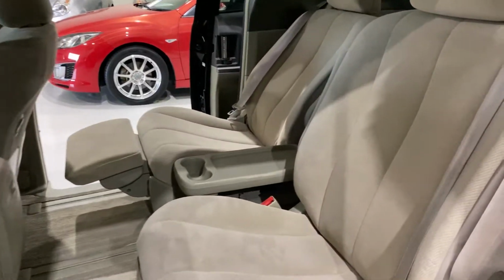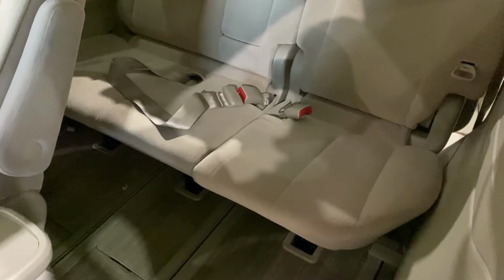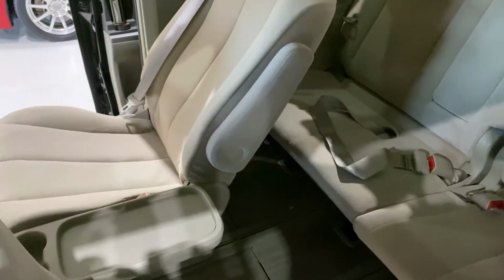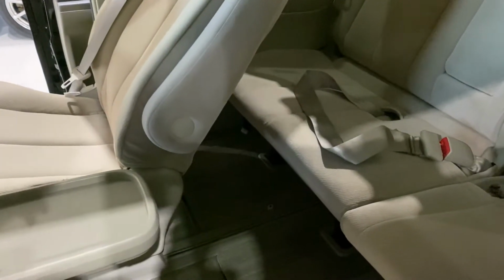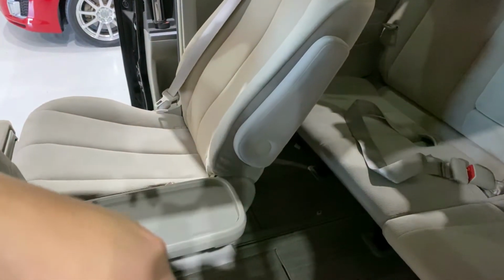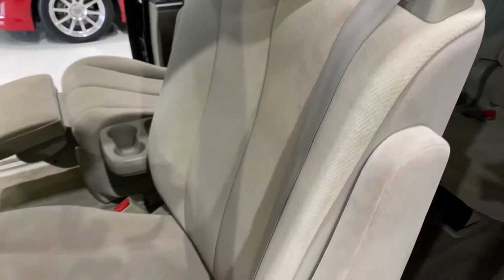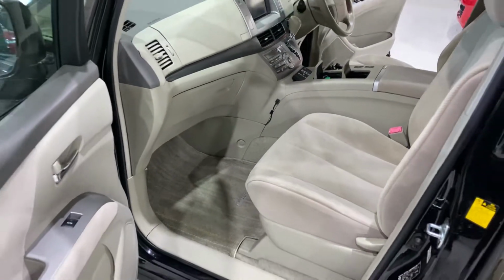So the other seat is the same. It's good space. This side, because I put the seat back, it looks like small space, but actually it can move forward a bit, so it will give you plenty of leg room. It's a very clean interior.